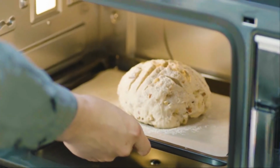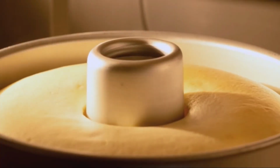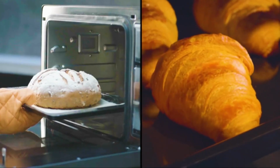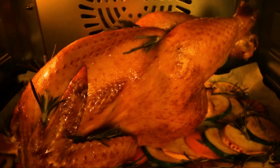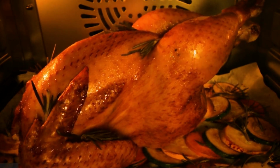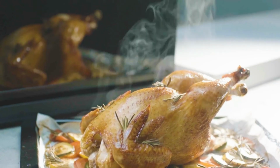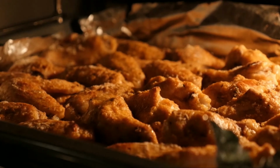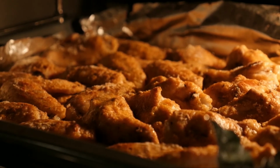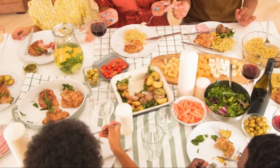The baking function has 9 programs, from bread to cookies and even cakes. The multifunction oven combines grill, convection, and steam cooking modes to make your dishes tender and juicy on the inside while being browned and flavorful on the outside. This special air fry function is designed to fry foods with hot air without the mess or extra fat and calories from oil. Delicious and healthy foods for the whole family.